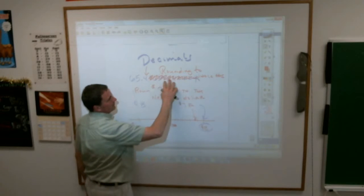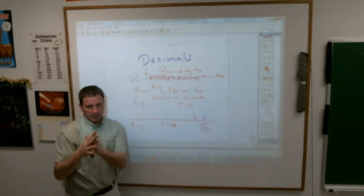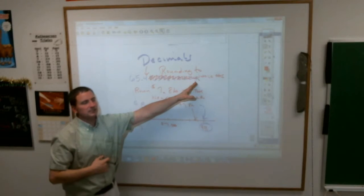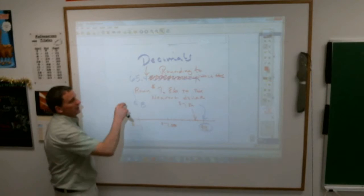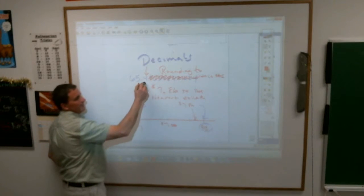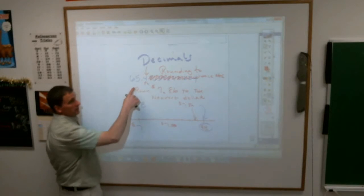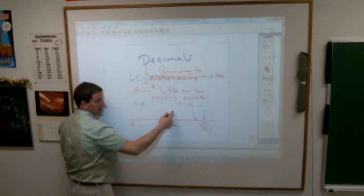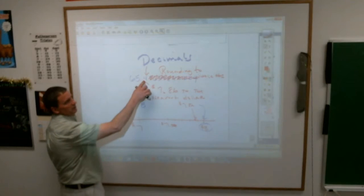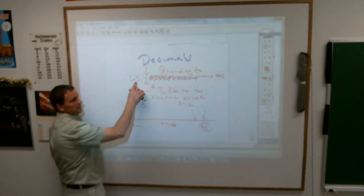When you get farther away from the decimal, those digits mean less and less. So you get way out here, it hardly even matters back there. Okay? So the only thing you look at is the digit right after the decimal. And that's what tells you whether this stays 65 or it's going to go up to 66. And the rule is just like rounding any other number, if this is 5 or greater, that goes up. If this is 4 or less, it stays the same.